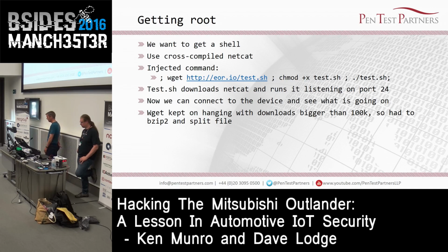You want to get a shell, so netcat, cross-compile it so it runs nice and easily. You don't have much space to run stuff, but we did that, and it got netcat, and we were there. Had a shell, and it was all working.